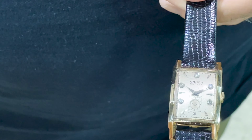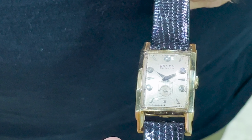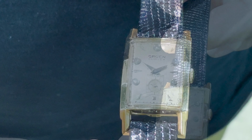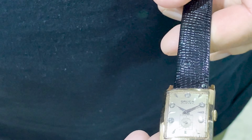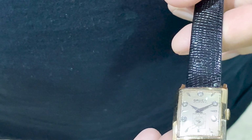This is a variant that we just discovered about 2 weeks ago. We didn't know it existed. And as you can tell, this is what's called a Curvex Executive. The case style number is 615. The movement is a 370. But what makes it different is right here on the side.